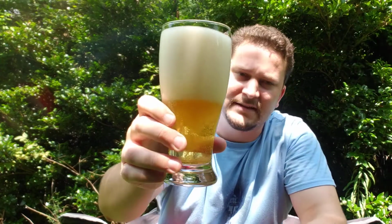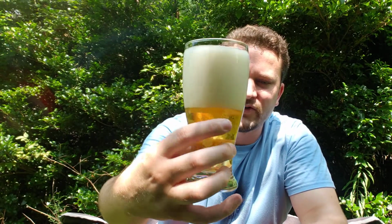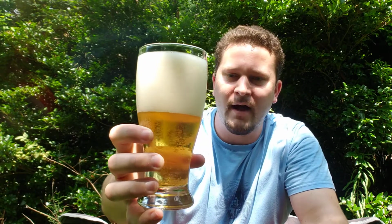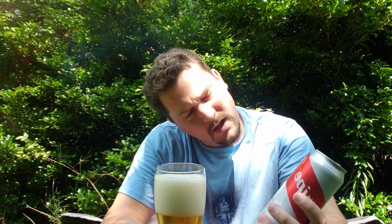Red Stripe gets a 69 on Beer Advocate, a poor score. They don't like it. A typical low rating for them for adjunct lagers. Heineken brews this as well. I saw that online, and on the can it says brewed and canned by Heineken, Amsterdam, Holland, 2020. Red Stripe Lager, imported by Red Stripe Company, White Plains, New York.